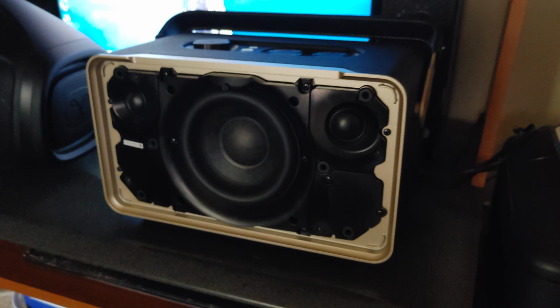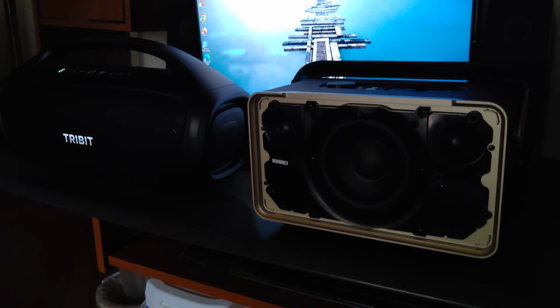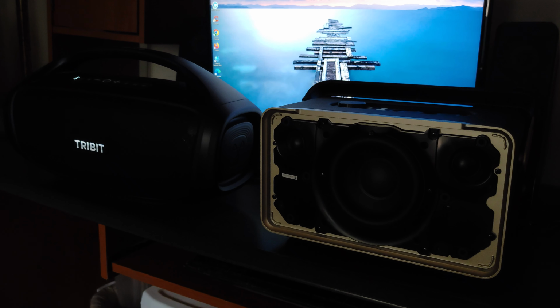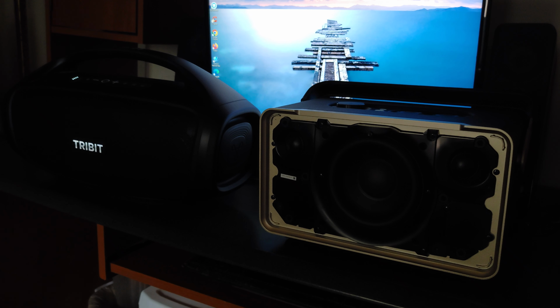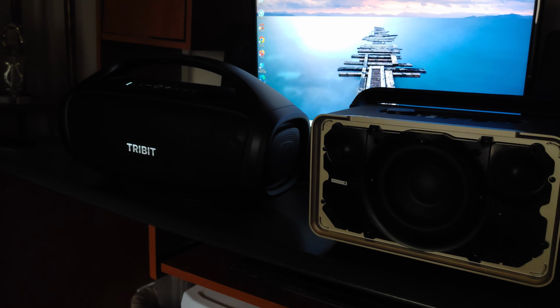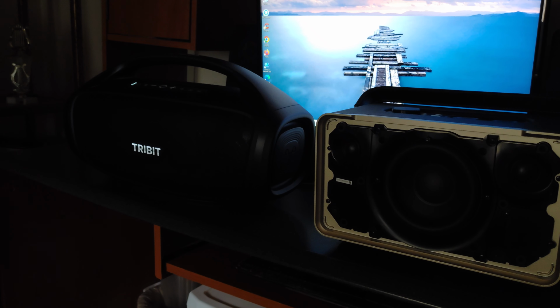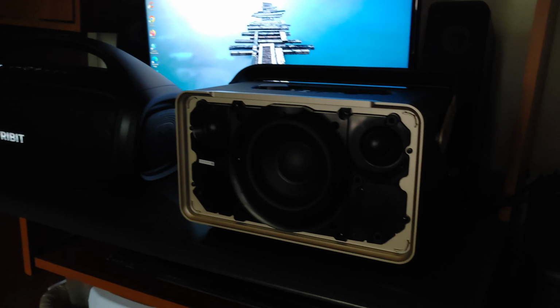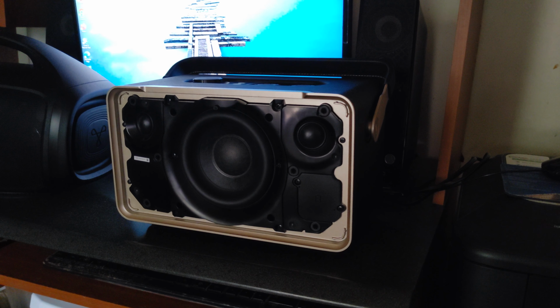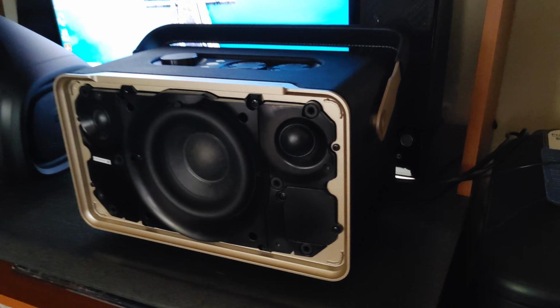Okay, that's it. I'm going to keep it short. I just thought I'd showcase these two speakers because I think for the money, especially the Tribit, you just get so much value. The sound quality of the Tribit is spectacular. The JBL, spectacular sound in its heritage, and the build quality and the design of the speaker.